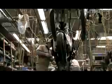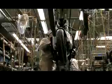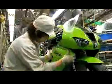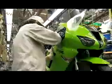Overhead conveyor belts move what look like mechanical skeletons to the final assembly line. In a matter of minutes, they will emerge at the other end: finished motorcycles ready to roar. On this day, 1,200 bikes will be built. Handlebars are the first thing to go on at the beginning of the main assembly line. The fairing goes on halfway down the final line. The bikes are really beginning to look like finished motorcycles.